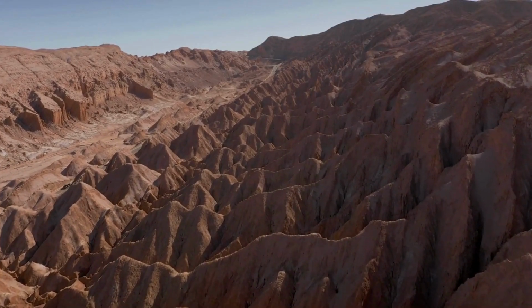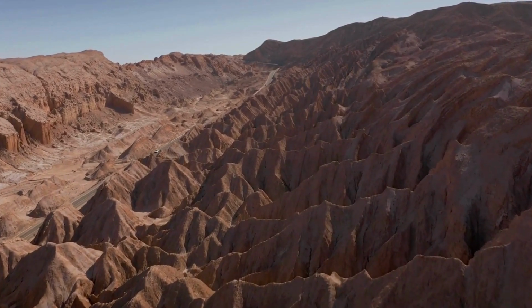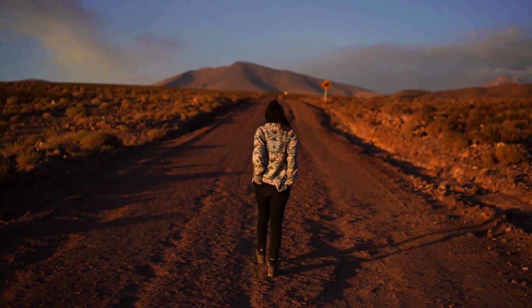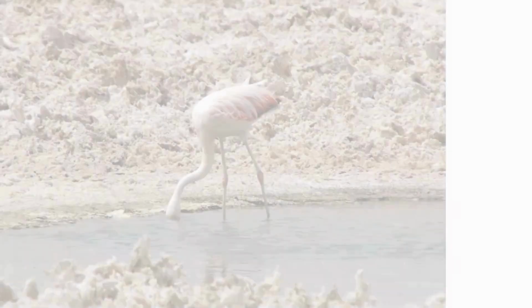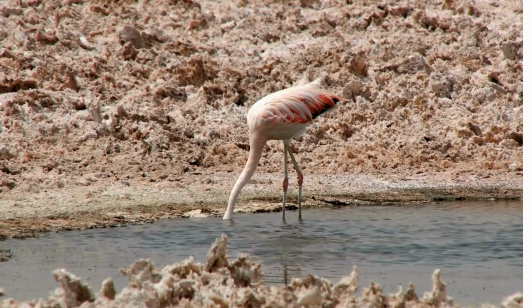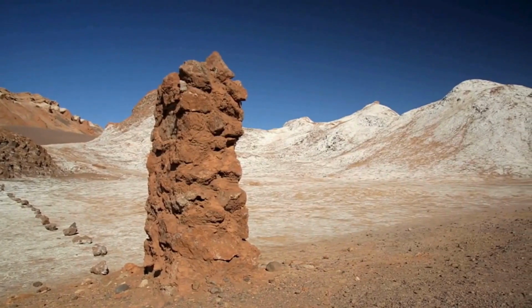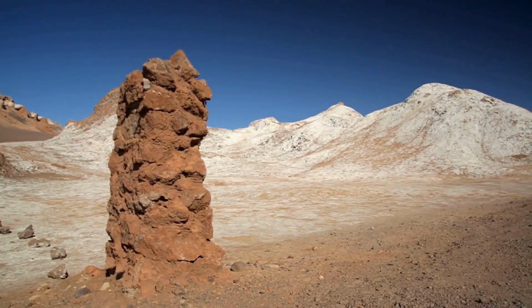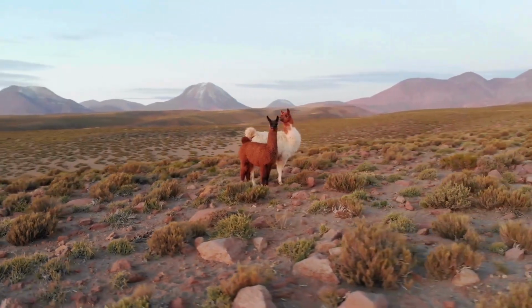The harsh climate of the Atacama is due to a combination of factors, including its location in a rain shadow caused by the Andes Mountains, the presence of the cold Humboldt Current offshore, and a lack of moisture-bearing winds. Despite its arid conditions, the Atacama is home to a number of unique species of plants and animals that have adapted to survive in this harsh environment. The desert is also known for its stunning landscapes, including salt flats, geysers, and towering volcanoes, making it a popular destination for adventurous travelers.